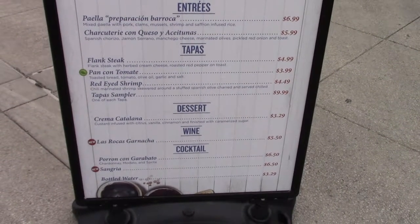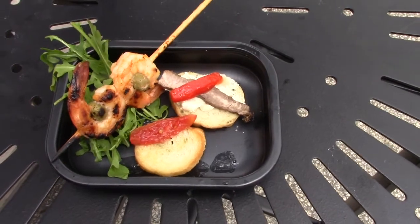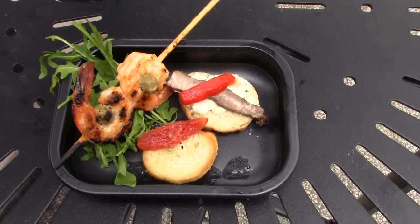All right, I splurged and got the tapas sampler since I wasn't sure which one to get. It cost me two punches, but that's alright. So I'm going to dig in and try these. All right, well those are pretty decent. The shrimp was actually my favorite. Got two big shrimp with a green olive in the middle of them.